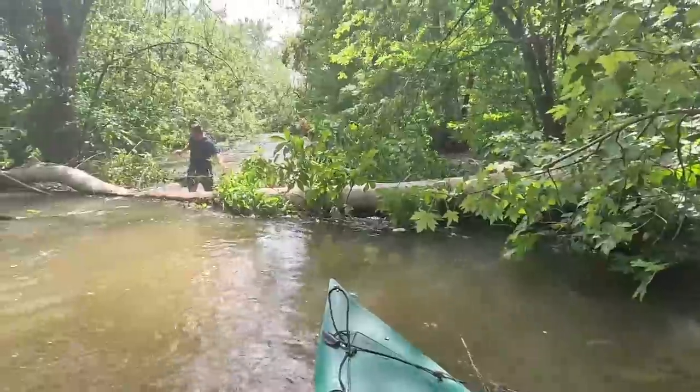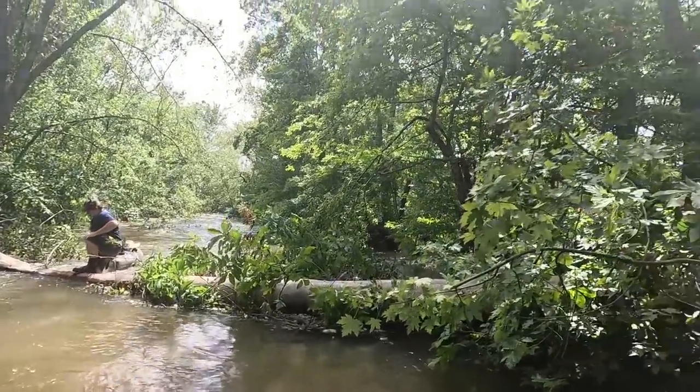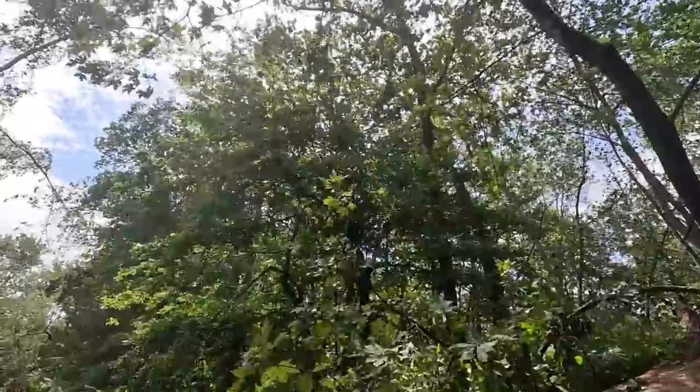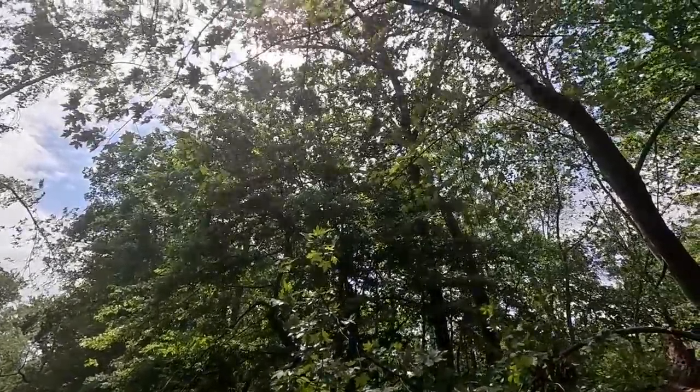Heard a giant crack. I guess it's that tree right there, or something broke, but it didn't fall yet. I think we best be moving along.